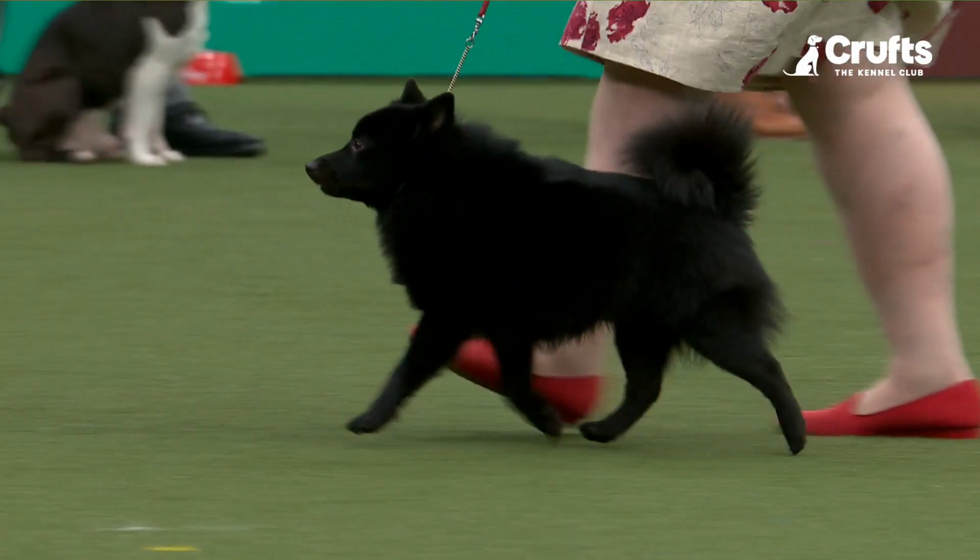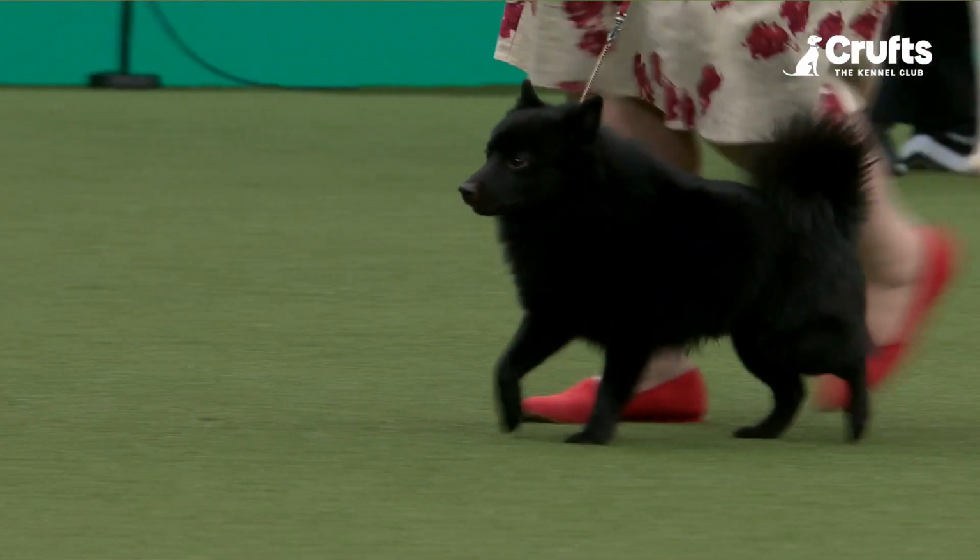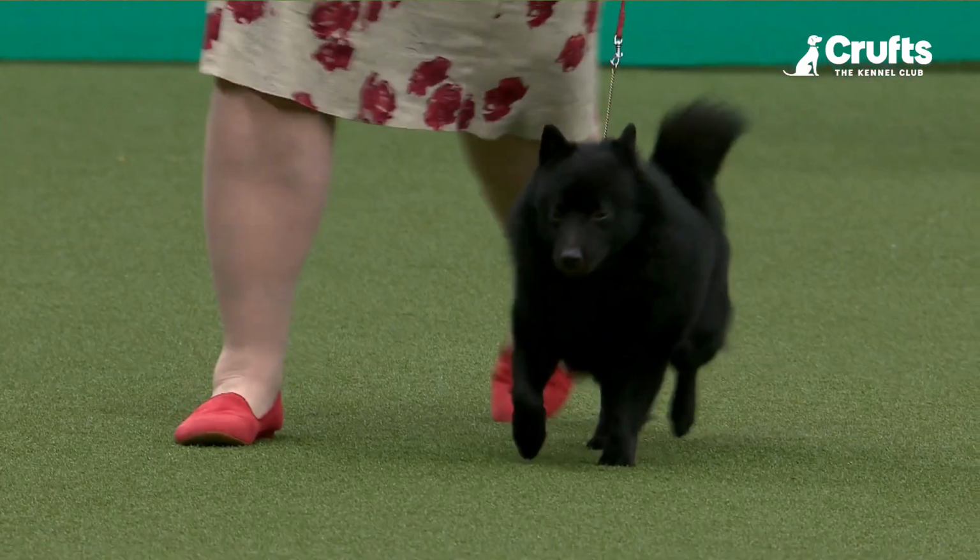And again, a brisk action. This is a long-lived breed. You could often see them at their best when they're 10 to 12 years old. They're late maturing, and they live a long time.